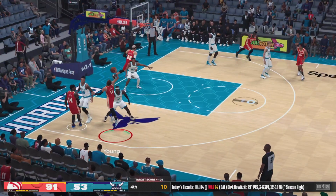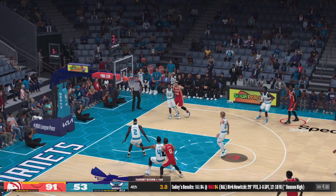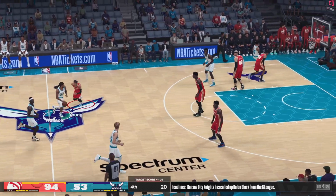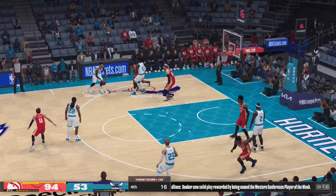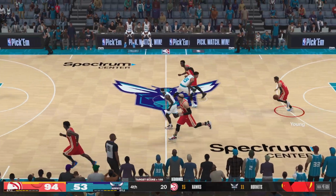Young finds Hield over Edwards. Pass to Okongwu. There's the triple. Another 3 for Atlanta. Just make sure you keep getting him touches. You love what he's doing at the offensive end. Don't go away from him. It's Edwards on the wing. To stop the drought. Atlanta with the rebound. Okongwu's got his 4th rebound in this one.